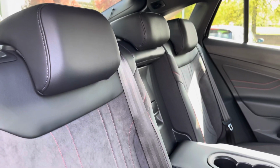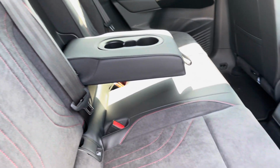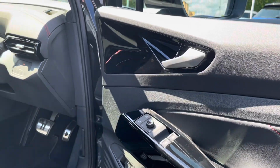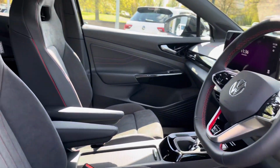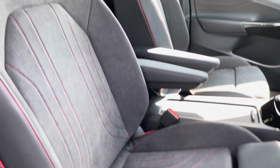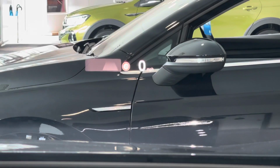And moving to the interior, it's lovely part leather, part Alcantara upholstery with the red stitching. A couple of USB ports in the back as well for your rear passengers to charge their devices. And at the front of the vehicle, you benefit from a leather wrapped multifunction steering wheel. You've got a centre armrest there as well to keep you nice and comfortable on the road at all times. Full electric adjustment in the seat with memory function as well, which also includes lumbar support.